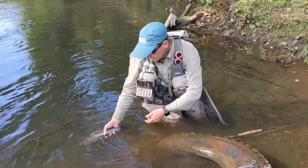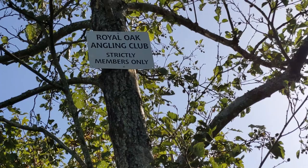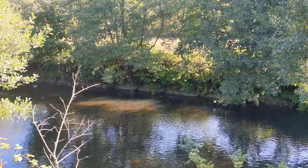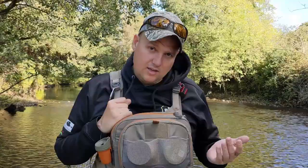If you're looking to fish on the River Rhymney, it's very easy to access. There's several angling clubs which give you very inexpensive options for fishing. Today we're on the Royal Oak Angling Club, so they've got a good few miles of the river. It's around the sort of Lambradock area and a few miles north and a few miles south. It's got some of the nicest pools for grayling on the river and in the season wild brown trout, salmon and sea trout. In fact, on the way down through, we've just spotted a couple of big sea trout sitting in the pool, which was absolutely fantastic to see.